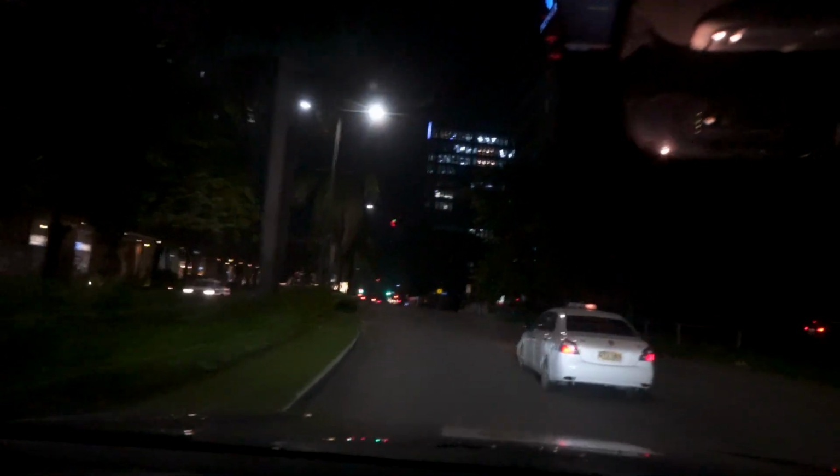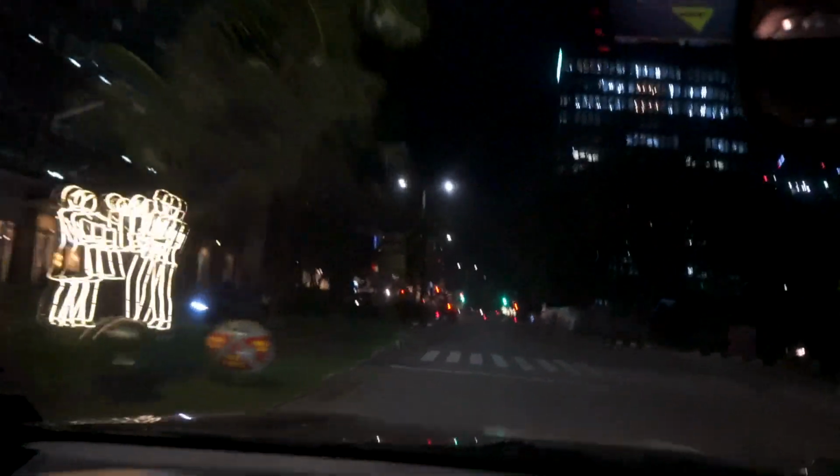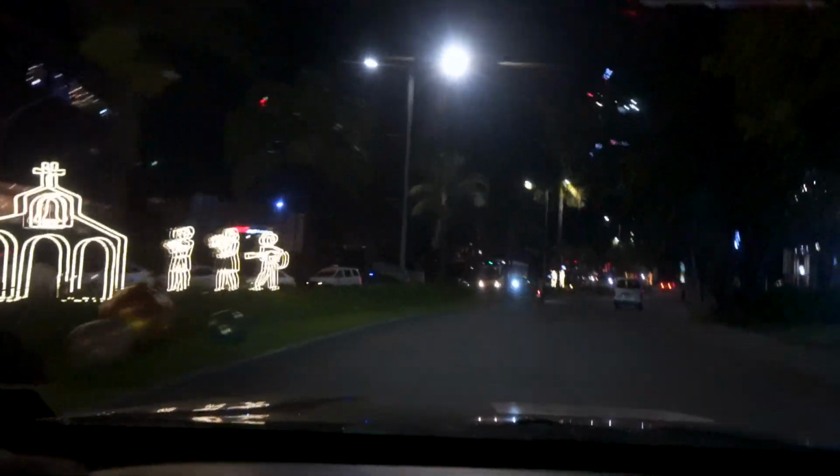This is Ayala Center's decorations. Oh. There, that's Ayala Center, Cebu, guys. Colorful. But these are their street lights.